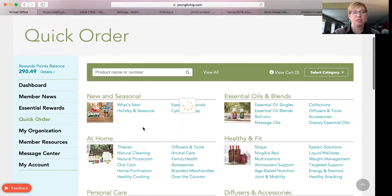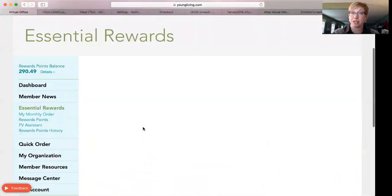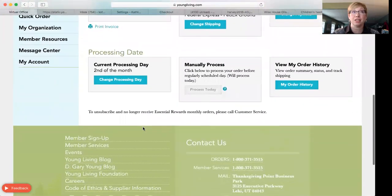Now, Essential Rewards is also a way that you earn percentages back. So the first 3 months, you get 10% back. The next 3 months, you get 20% back. No, I'm sorry, they changed it. All right, rewind. The first 3 months, you get 10% back. After that 4th month, up to the 24th month, you get 20% back. And then after 2 years, you get 25% back. Sorry, I'm on the 25% route, and they just changed the program a couple months ago, and so we're thrilled.